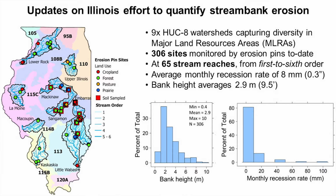So we chose 9 HUC-8s that capture the overall diversity of the state's HUC-8s. So things like slope and soil type and land use. And a few observations here.